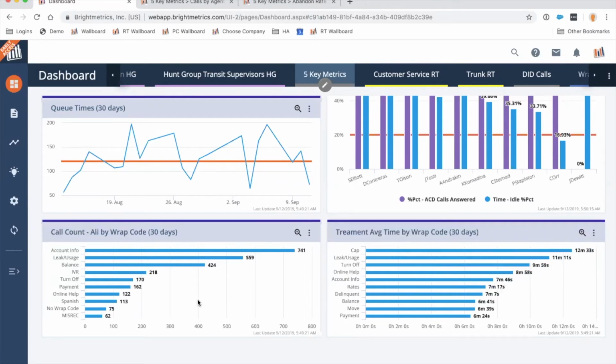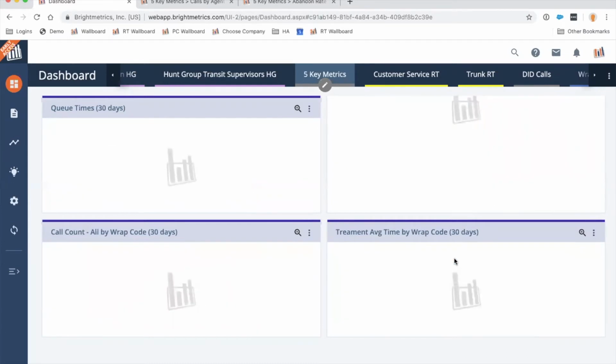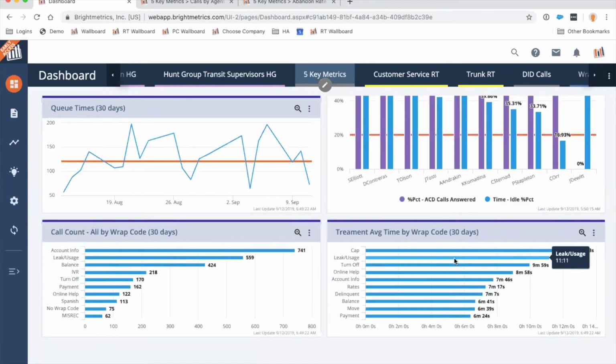Now you want to use these two in tandem because CAP doesn't even rank as one of their top 10 wrap codes over here. So it's not happening very often. So that's one where I wouldn't worry about it being long. It doesn't come up a lot. But leak usage is second on both of these. Leak usage is the second most common kind of call that these agents have, and it's also the second highest in terms of time that it takes.